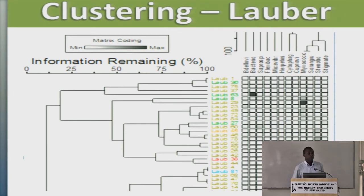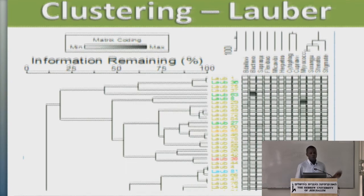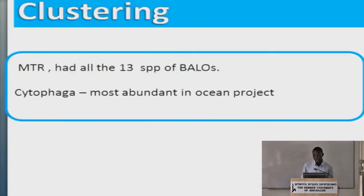And this is a clustering result. You can see that these ones are samples of this project. And then up there, we have the species that we identify. Those are 13. And from here, we can see in this box where each species is found. We can see that the darker it is, the more abundant it is. But then in this project, we realize that all the 13 species were found in soil.